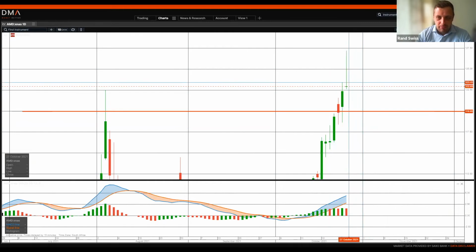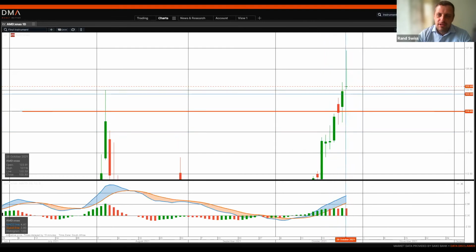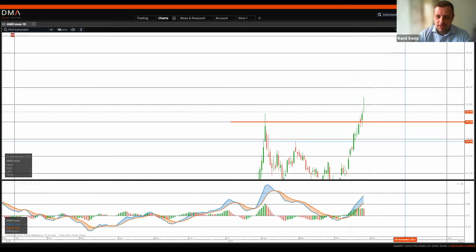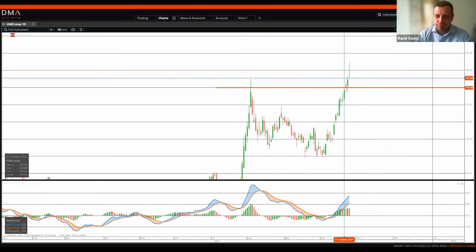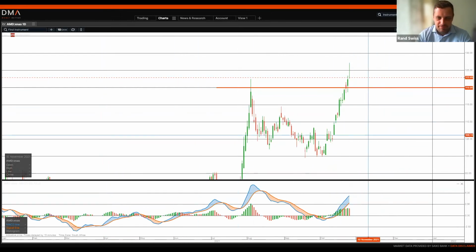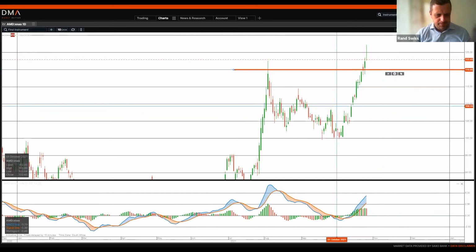So I would not buy AMD at the moment, even though it did break above resistance. It did break, but this is a big little doji. There's a big divergence on the MACD. I would probably say you could wait and get in at 115 rather than 123. Just my opinion. But that's AMD.